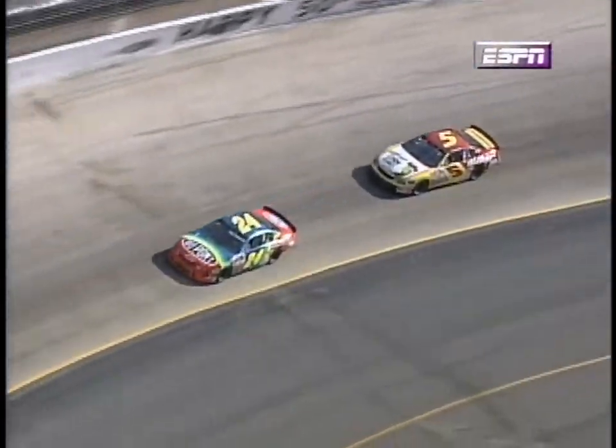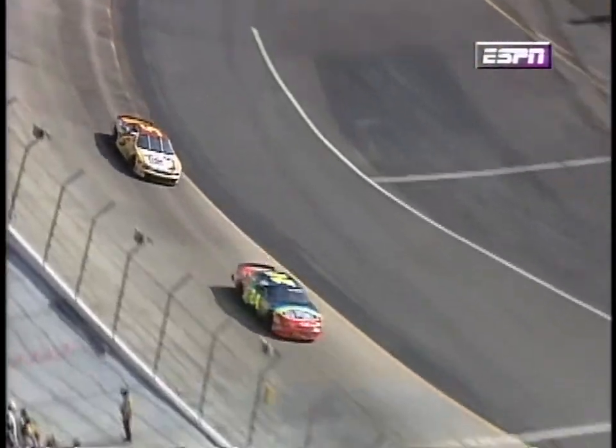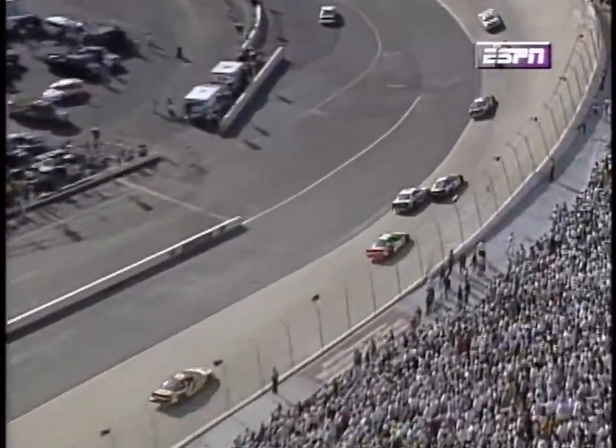Who's going to stop? With 15 laps to go, is anybody going to stop? I don't think so, Benny, unless it would be those guys at the tail end of the lead lap. They'd have nothing to lose. It's the 14th caution of the race, and it comes with 13 laps to go.